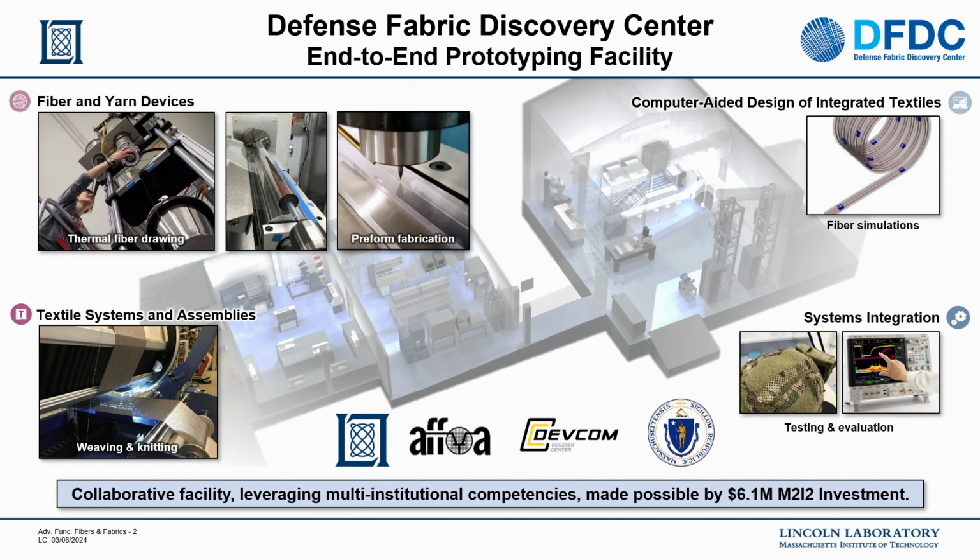We've since expanded to a couple other spaces within the lab to house all of the breadth of equipment that we need to really make this stuff happen. But we are a rapid prototyping, end-to-end prototyping facility. So we're taking a lot of these concepts from soup to nuts, working across the group and the division, and the lab as a whole, to really solve some of these important problems.